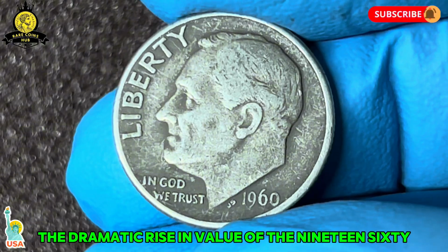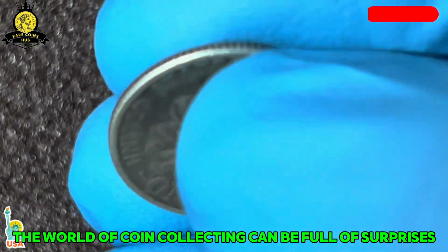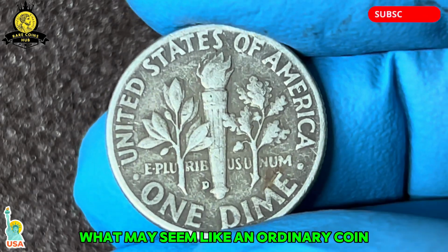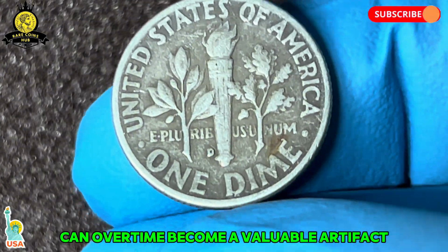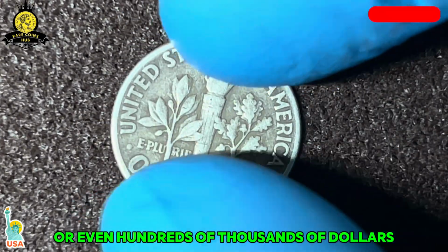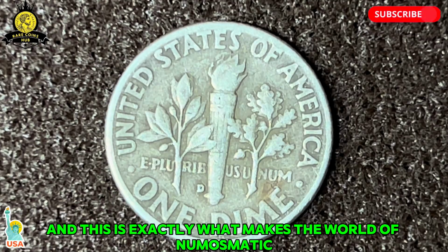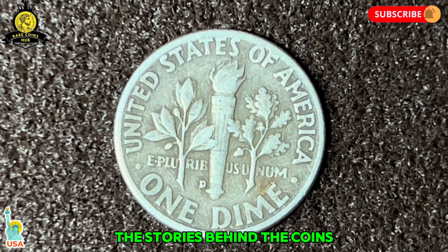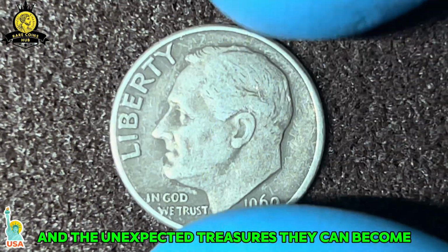The dramatic rise in value of the 1960 no mint mark dime serves as a reminder of how the world of coin collecting can be full of surprises. What may seem like an ordinary coin can, over time, become a valuable artifact worth thousands, or even hundreds of thousands, of dollars. And this is exactly what makes the world of numismatics so fascinating: the stories behind the coins, the mysteries they hold, and the unexpected treasures they can become.